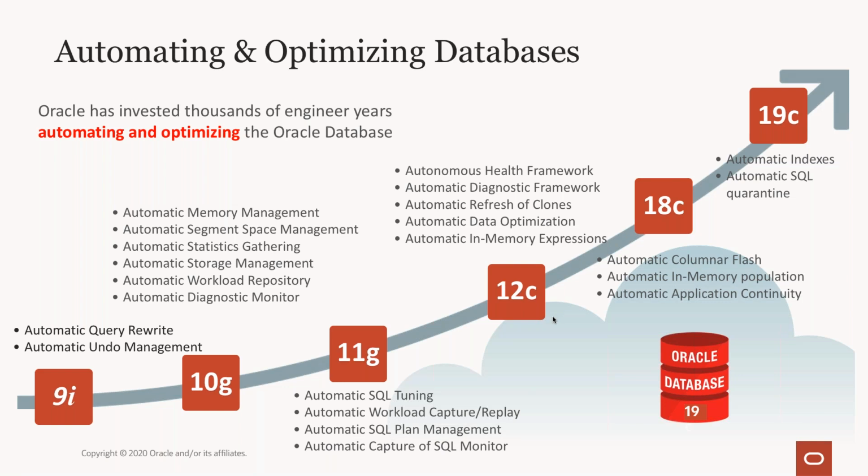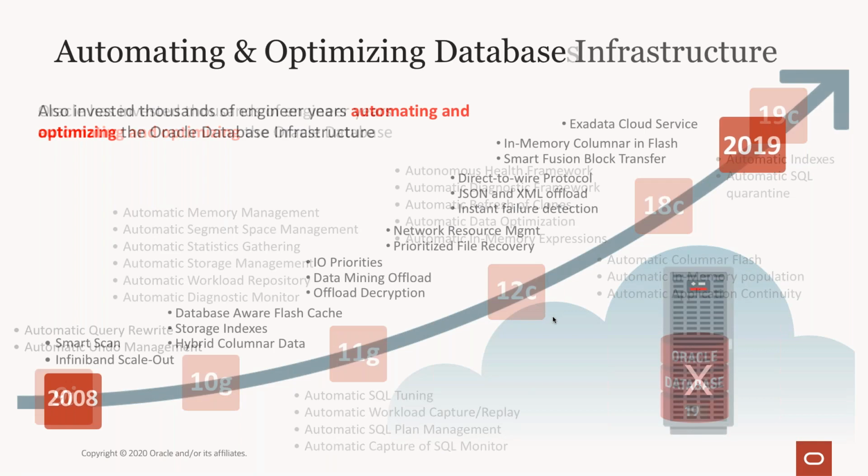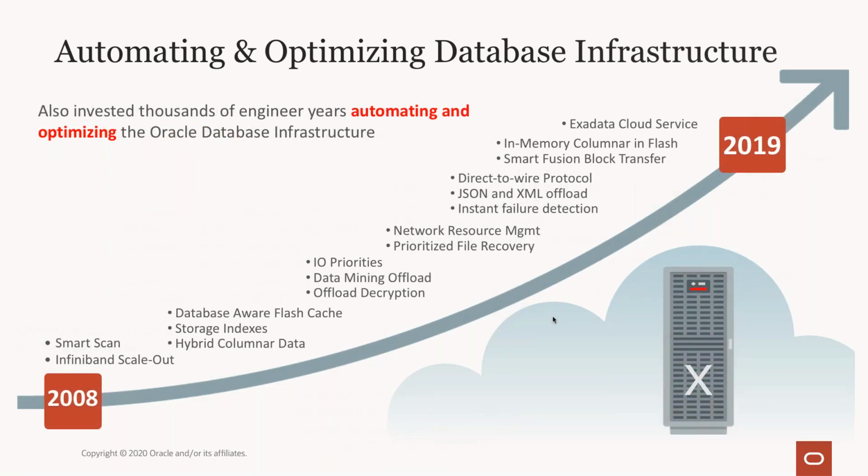This is optimizing the database, but not just that, we've been optimizing the database infrastructure. Again, ever since 2008, we started looking at smart scans, which is pushing SQL functionality down to the storage layer where the data actually resides, to send back up to the compute servers just the minimum amount of data that needs to be sent. So everything from that to network resource management to supporting in-memory columnar and flash, which I'll talk about soon enough. So again, we've been optimizing the database and the database infrastructure for decades now.